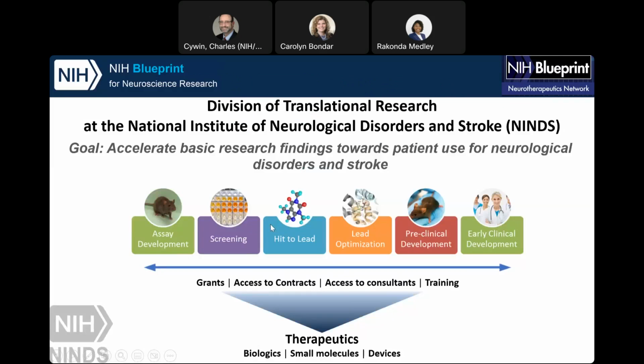So it is housed in the Division of Translational Research here at the National Institute of Neurological Disorders and Stroke, also known as NINDS. And within the Division of Translational Research, we have a suite of programs that are designed to take you from basic research findings all the way to the first in human type experience. And we do this through different programs.